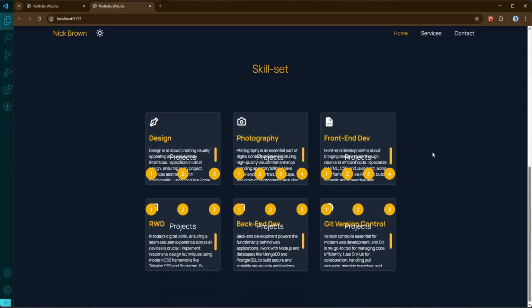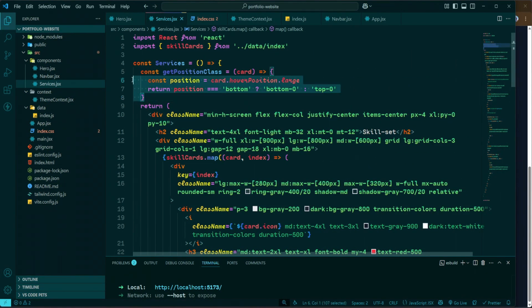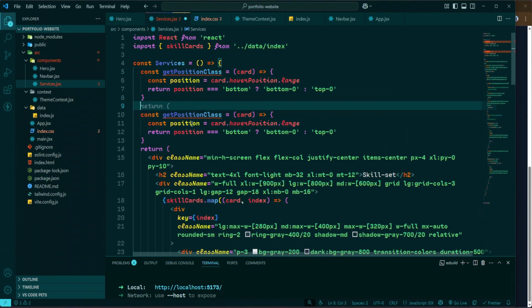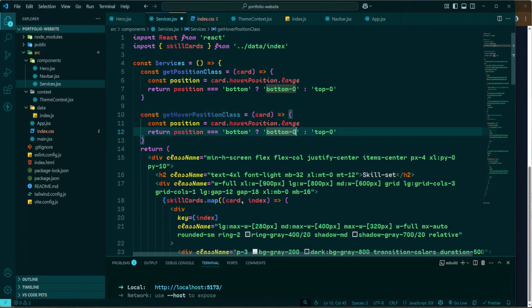To determine where the project link should appear on hover, we need to create a new helper function. And instead of writing it from scratch, I'm going to duplicate this function here. Let's change the name. It's going to be getHoverPositionClass, and here we need card hover position large, and then return position equal to bottom. The first option is going to be bottom full. As for the second one, it's going to be top full.